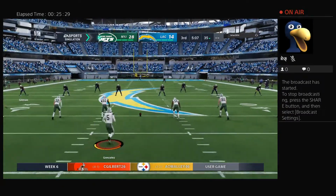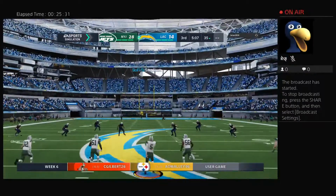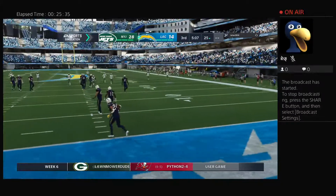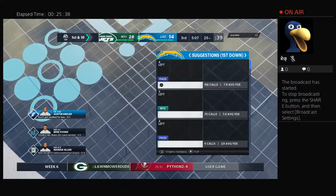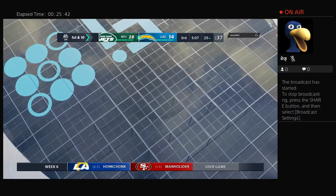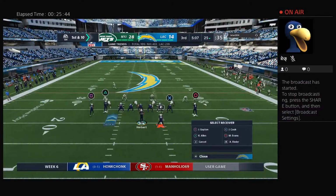Now after the touchdown, here's Gonzalez on to kick it away. Made at the 25-yard line. The Chargers take over first and 10 at their own 25-yard line. The Charger drive about to get going.